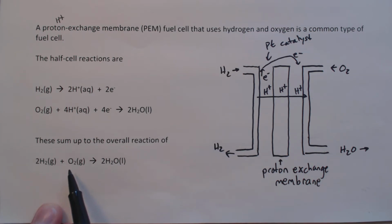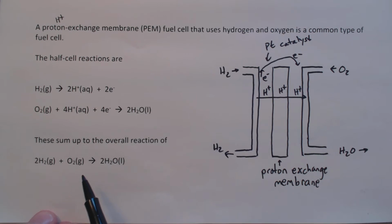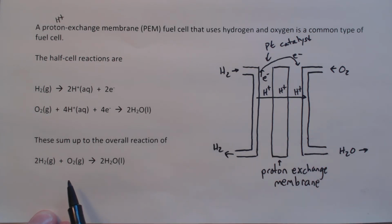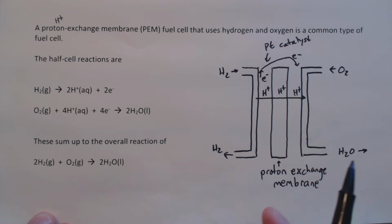Now, when we burn oxygen and hydrogen, it's a very exothermic reaction. But in fuel cells, we take those combustion reactions and we slow them down. We force them, the electrons, to go through a circuit, do some work for us, and we can really control this, what would otherwise be a very violent reaction.